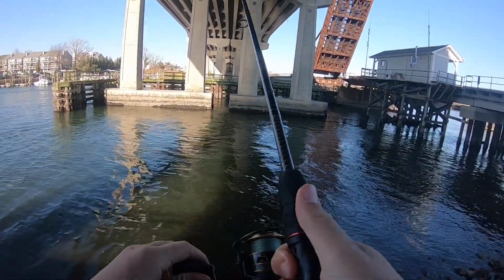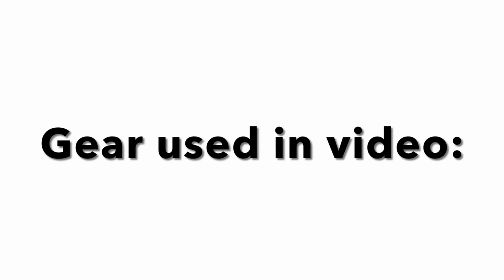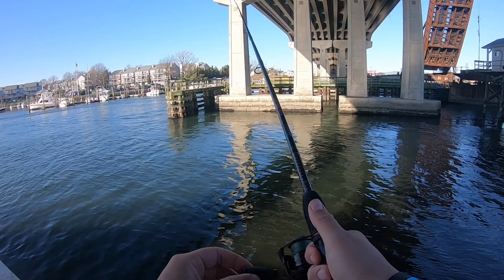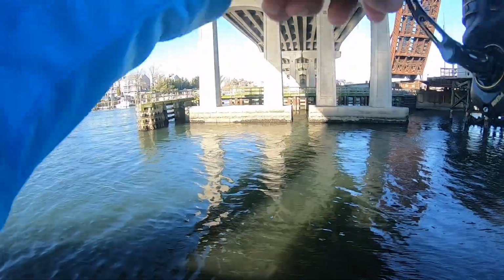All right, I just wanna go over the things that we're using in this video, the gear, rods, and stuff. So we were using a double drop loop rig with clams, 2 ounce sinkers, a 6'6" medium rod with a 250 size reel. So, you know, good old classic inshore fishing rod. So here you guys go.